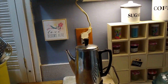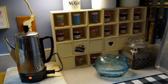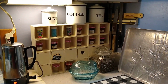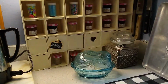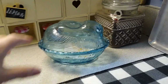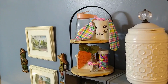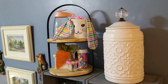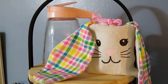And behind my coffee station, that is another little Dollar Tree DIY project that I made, a year or two ago. And my thrifted aluminum tray that I absolutely love. And a bunny on a nest. He came, I believe, from Michael's this year. And he's just plastic, but still sweet. And my final tiered tray that I will share, this is in my kitchen. And I just kept the theme whimsical and colorful.